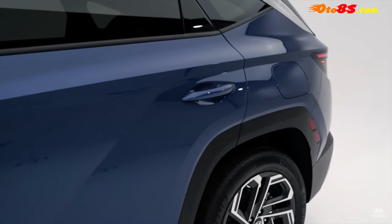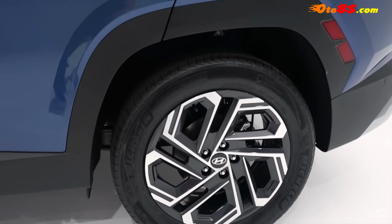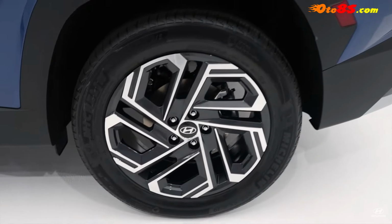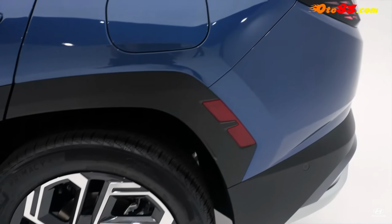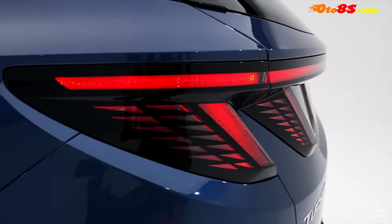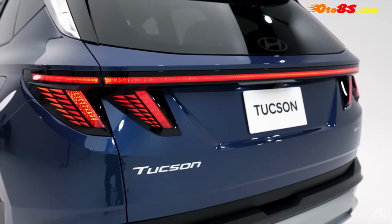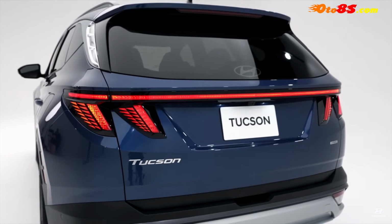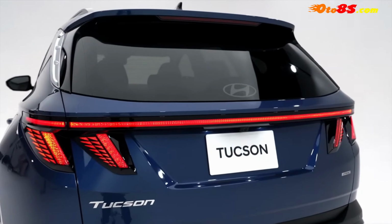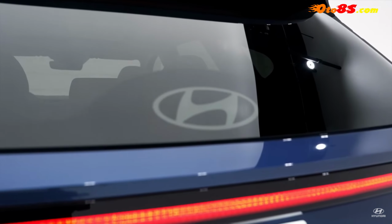Distinctive angular wheel arches with striking available 19-inch alloy wheels with a bold geometric pattern. And the amazing design touches continue in the rear, including a full-width taillight design that incorporates half-hidden triangular shapes, the wraparound light strip, and available LED taillights. Now up top, tucked beneath the spoiler, you have your hidden rear wiper and the Hyundai logo integrated into the rear glass that gives a clean, modern look.